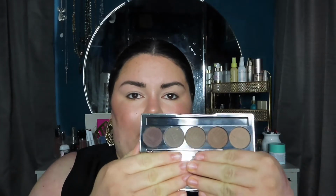I love this. This is the Pretty Cool palette from Dose of Colors. I love Dose of Colors eyeshadows to begin with. I love their Desi and Katie Friendcation palette. I think they're easy to blend, pigmented, layer really well, wear for a really long time. I love this palette so much.